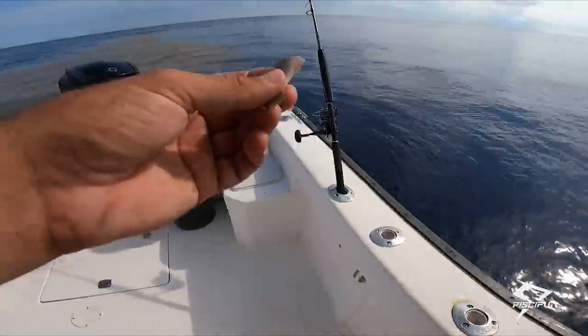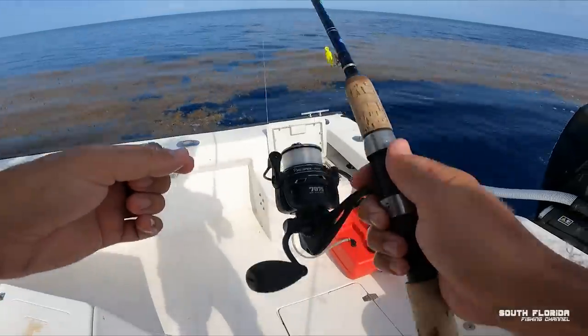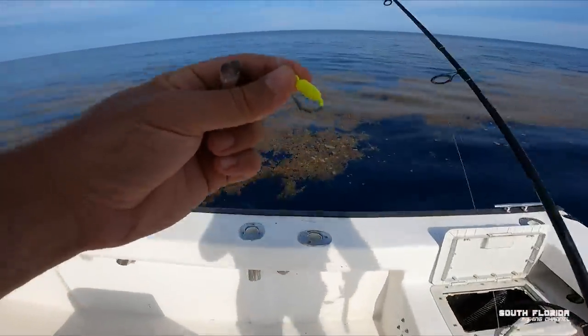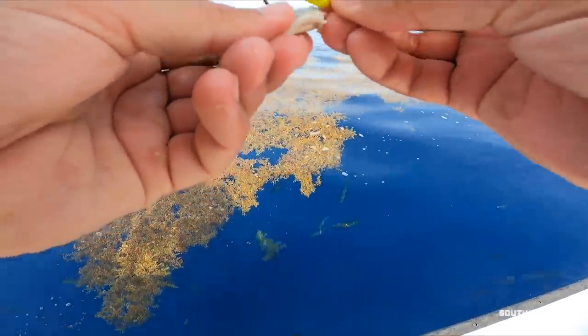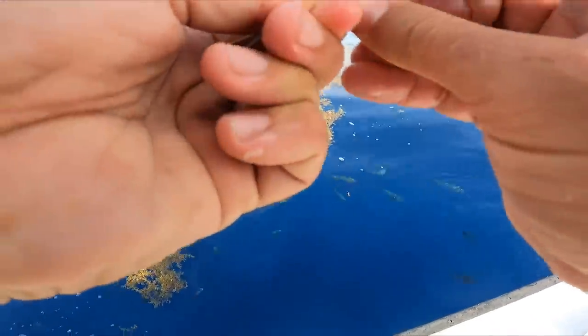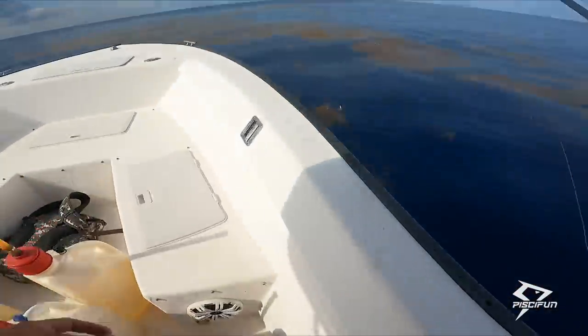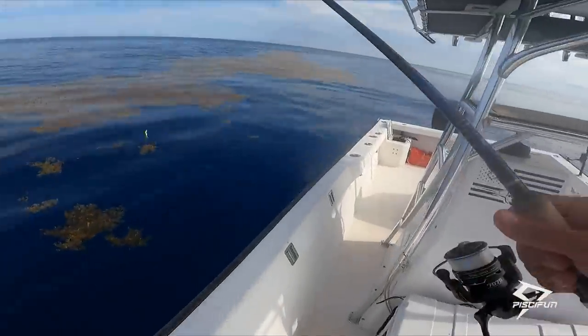All right, I cut a piece of ballyhoo, and luckily I have the Captain 2000 PC Fun, my super light action rod, and I got it with the yellowtail hook. I'm gonna put a little piece of ballyhoo on there. Okay, now where did that triple tail go? I think he was up here somewhere. Where'd he go? Is he like right up on the boat maybe?